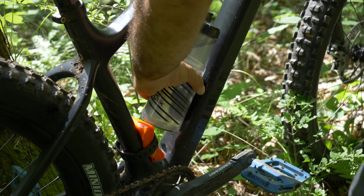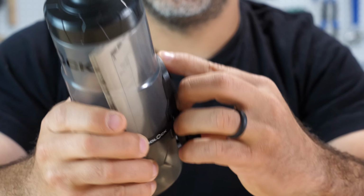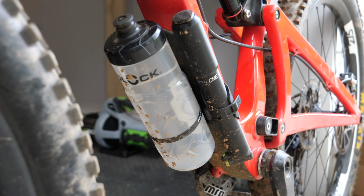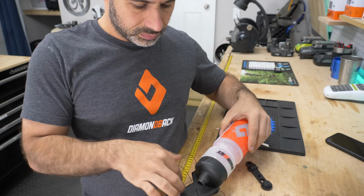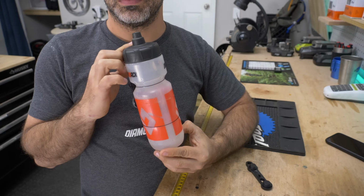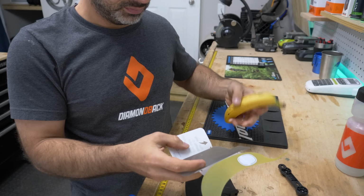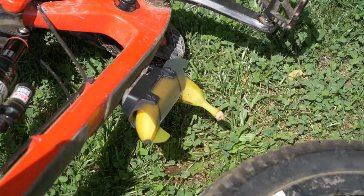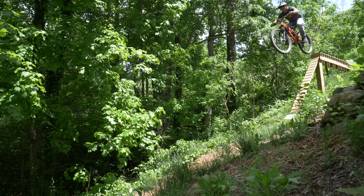Reason number two is how low profile the so-called cage is. When I'm not using a water bottle, all that's left is this little bracket. You do need to use a Fidlock water bottle to make this all work, but they do sell this adapter which you can strap to any water bottle and use it just the same. You can also use their banana adapter, which I got this year at Sea Otter. In any case, this product has stood the test of time for me, and I'll continue using it.